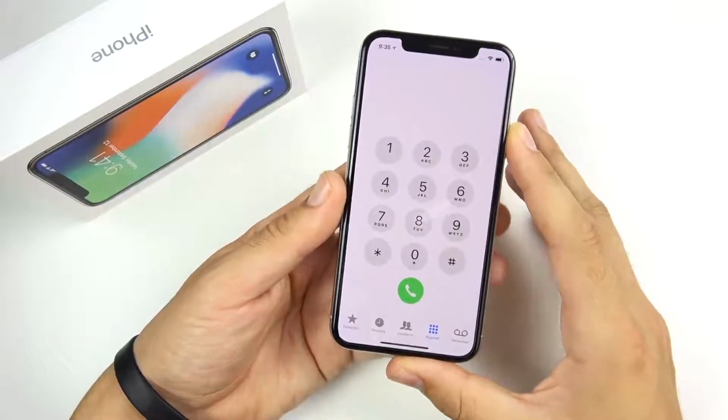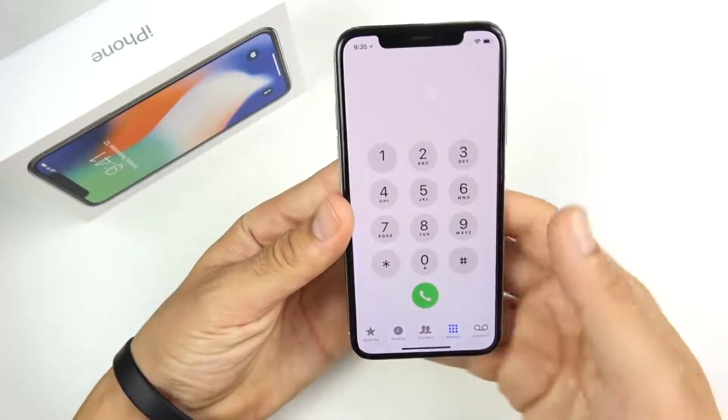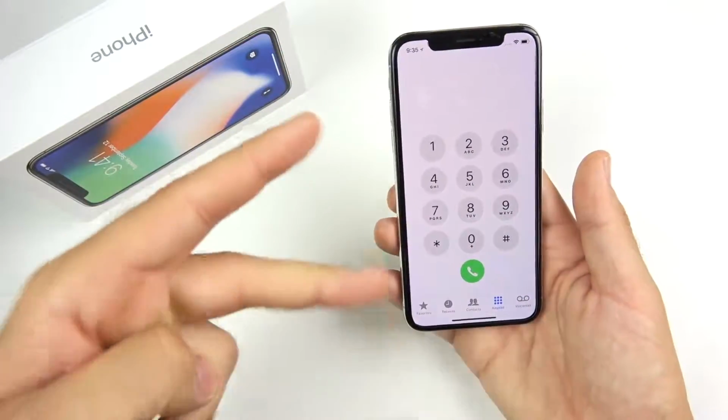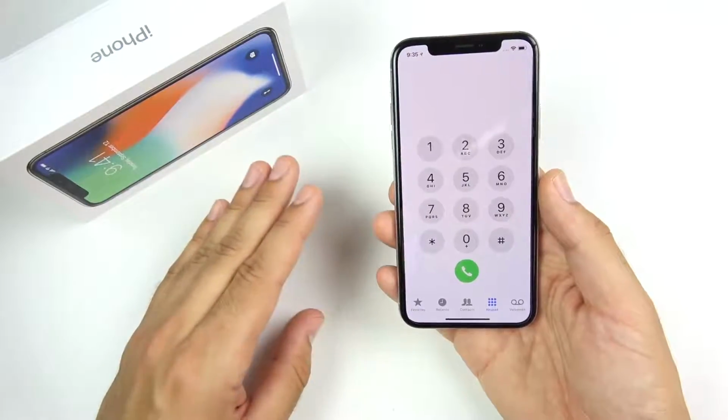Okay, so let's discuss the call quality with the iPhone 10. I'm just gonna share with you what I thought about it in my past 8 months. Phenomenal. That's about it. I mean, it hasn't dropped one call. The sound through the speakers is very loud. It's a very reliable, competent performer.